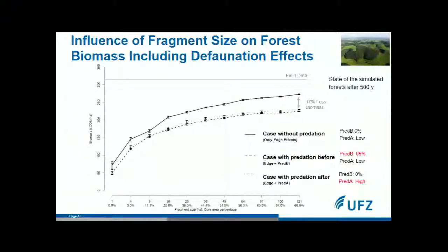meters. So without predation, you can see that we can really match the field data for our undisturbed forest at around 100 to 21 hectares of size. And as we make a larger area, it will generally increase and reach the field data after a certain size. But if we increase the predation before dispersal, about 95% here, then the community shifts completely, even for very, very large fragments.